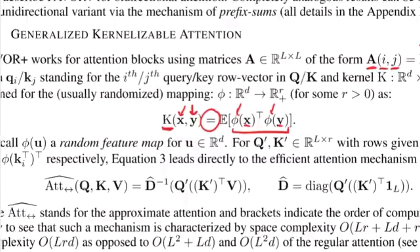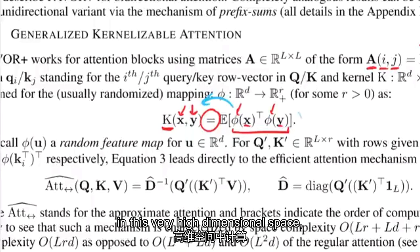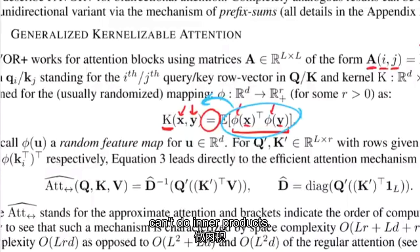Now, usually when you learn about kernels, you do it in this way. You say, we would like to compute in this very high dimensional space, but we can't. We can't do inner products. We can't map this function phi explicitly. So we're going to instead use this kernel function. And that's going to be equal if you pick the right kernel function for the particular phi.